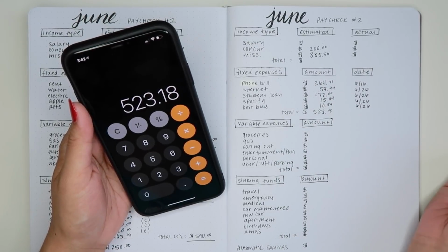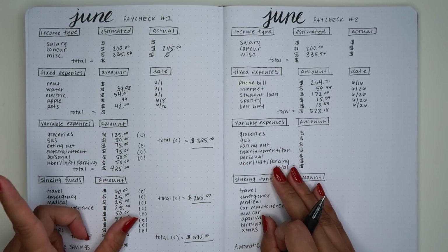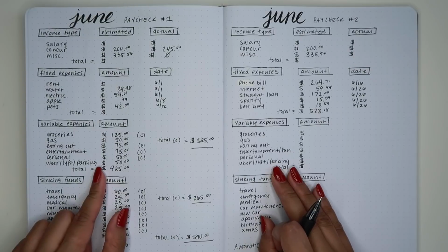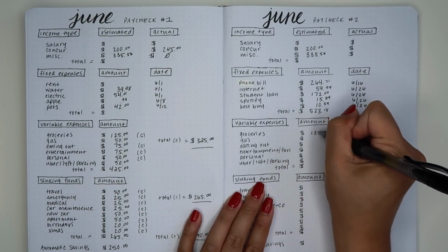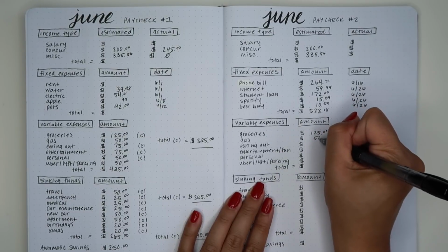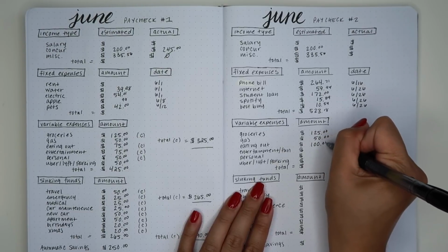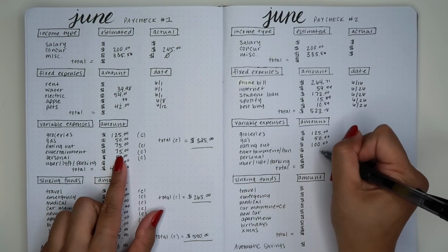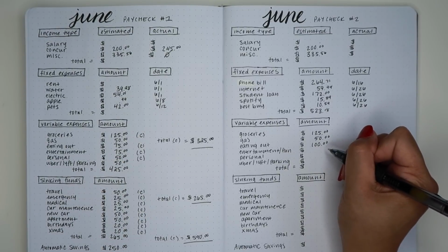Now for variable expenses, they're going to be pretty much the exact same from paycheck number 1. So let's just go through those quickly. Groceries, I always give myself $125 in groceries. Gas, I always do $50. Eating out, $100. Entertainment and fun, ooh, 70. Is that what I typically do?